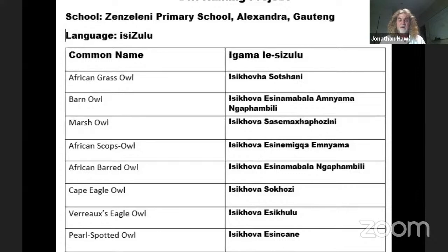The pearl-spotted owlet names have come out, and there's a sound clip on our website where you can listen to the names these kids came up with in different languages. Pearl-spotted owl has come up as something beautiful, they've called it the little pearl. They're wonderful names that kids all over this country are coming up with for owls. I'm hoping that in time, these names will be in our next bird books, where you've got those generic names in the 11 official languages.